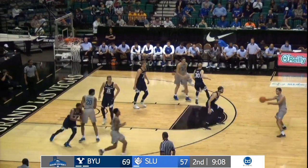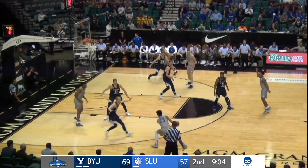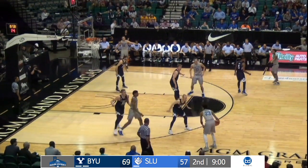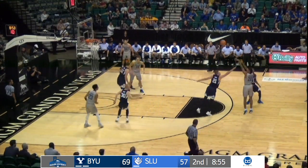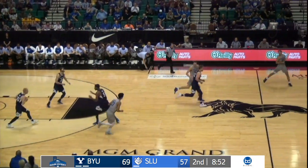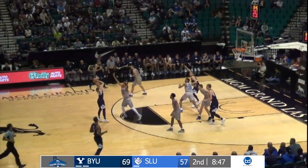Crawford. St. Louis has just been hanging around this game. Can't seem to shake him. Zeke Moore wants to operate. Johnson lets it fly from 3-point range. Didn't expect that. And I don't think the coaching staff for the Billikens did either.